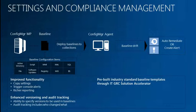So, settings and compliance management. Within 2007, there was the ability to define a baseline. You're basically monitoring the settings on clients or servers, so you can monitor drift. Is this registry value within this timeout? Is this timeout within this certain range? Otherwise, you'll actually flag that it's changed.